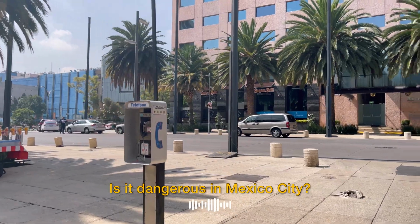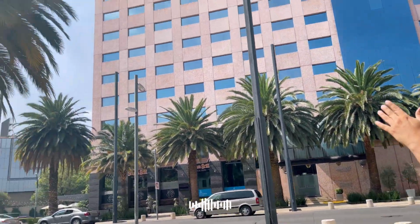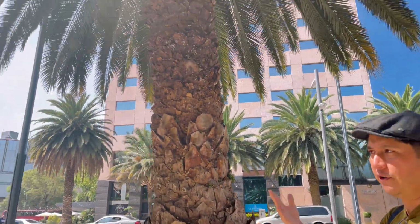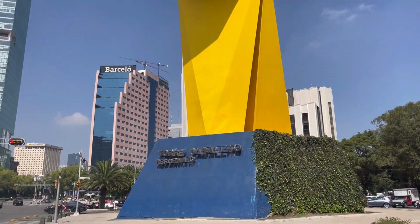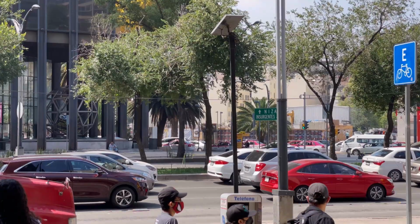Dangerous areas are in the outside of the city. You can walk here in Condesa, Roma, San Rafael at night. You have to use your common sense, privilege, of course. You're not going to walk in San Rafael at 2 o'clock in the morning by yourself in a really dark street. But you can walk at 9, 10, 11. If there's a lot of people, nothing is going to happen.